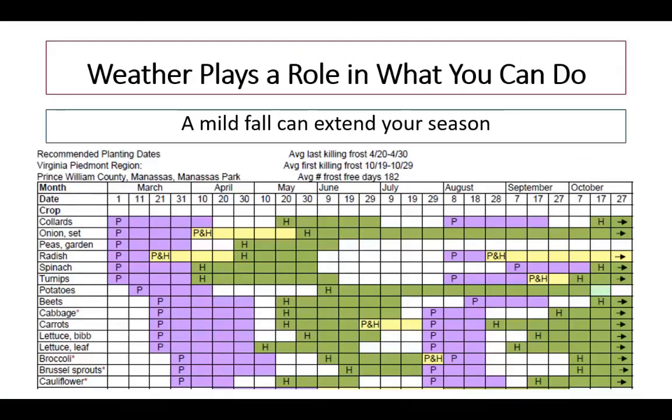So weather is going to play a role in what you can do. This calendar is based on averages, and it's not necessarily true for your yard. If we get a mild fall, then we can extend the season just naturally. If we get a really bad fall, doesn't matter how early we planted, we could run into problems. So far, it looks like we have a pretty mild fall, so planting can still go on, at least following the calendar. Some years we've been able to plant into November just because it's so mild. Unfortunately, weather is kind of roulette and we can't forecast accurately far enough to know for sure, hey, if I plant this now, it's going to be okay without any interventions. So that's why season extenders are a good option to think about.